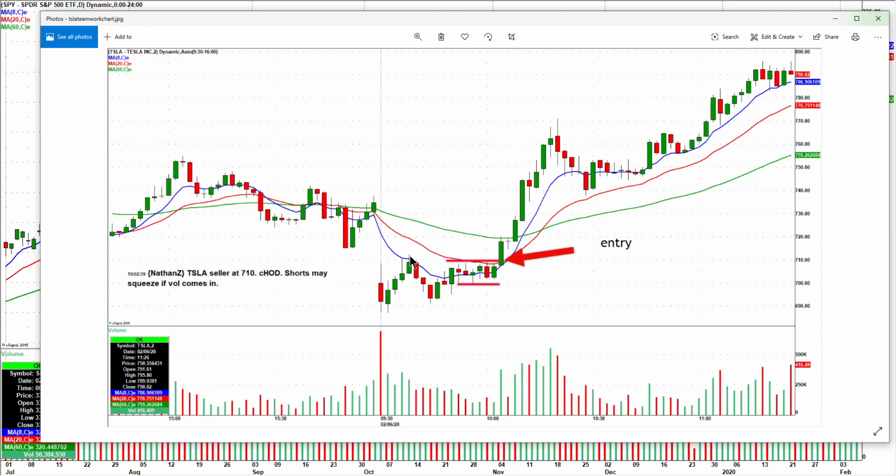What happened was it topped out right here after the opening 10 minutes or so, straight sideways, and put in this nice range. And that's when Nathan spotted the seller at 710, the high of day. Sorry, I said 210. And the high of day was 712, which is $2 above this base break. But for Tesla, that's a blink of an eye, right? Anyway, hats off. Just a great call.